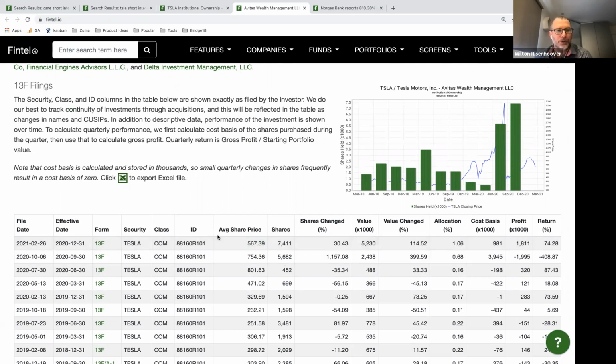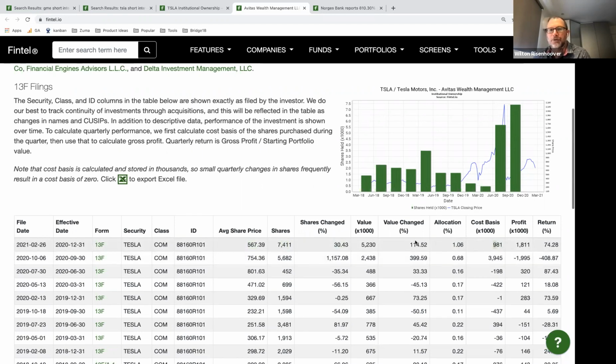So here's a good detail page. We calculate the allocation of this position over this fund's holdings. We calculate the cost basis by looking at the change in the shares, and we use the average price to calculate the cost basis. So if somebody accumulated some shares, which in this case they did, we take the difference in the shares and multiply it by the average share price to find the cost basis. And then we subtract the cost basis from the value to find the total profit in that quarter and get their total return. So it's kind of a long, complicated calculation.